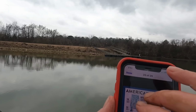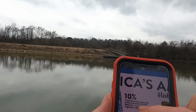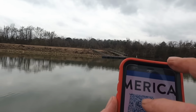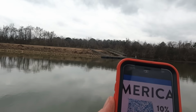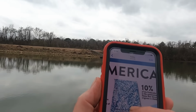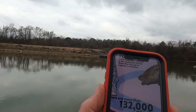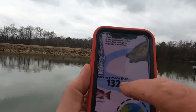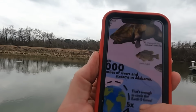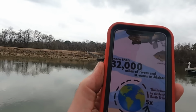Just in Alabama. Right there it says 10% of the freshwater resources that flow through the United States flow through Alabama. Look at all the little tributaries, streams. I mean, just all over Alabama. And then look at this right here. There are more than 132,000 miles of rivers and streams in Alabama, and that's enough to circle the earth 5 times. That's just in Alabama.